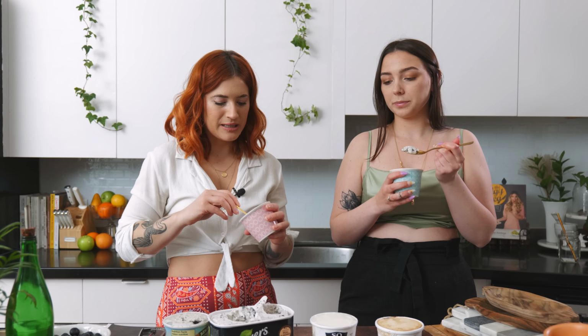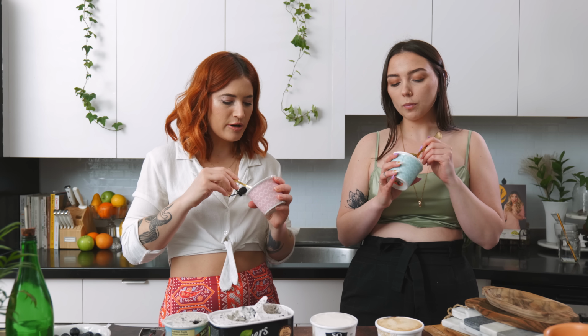It's pretty good. Yeah, I'm not mad at it. It doesn't upset me in any way. Big Oreo flavor. It tastes like the center of an Oreo. That's what I'm getting from this. It's not overly creamy, but also not not creamy. It might be a bit oily. Yeah, a little bit icy.